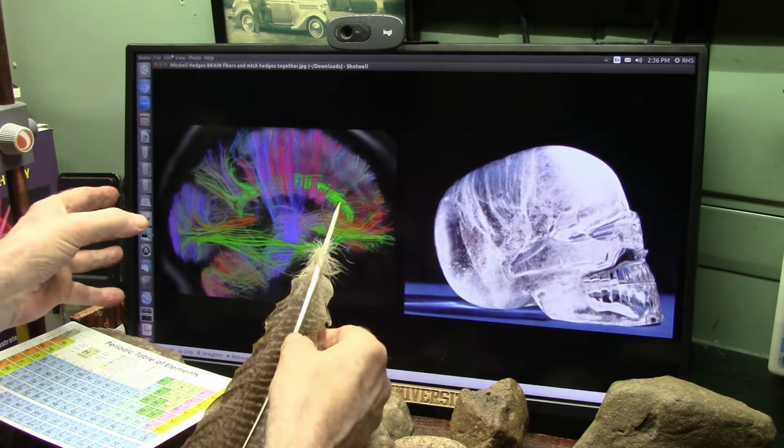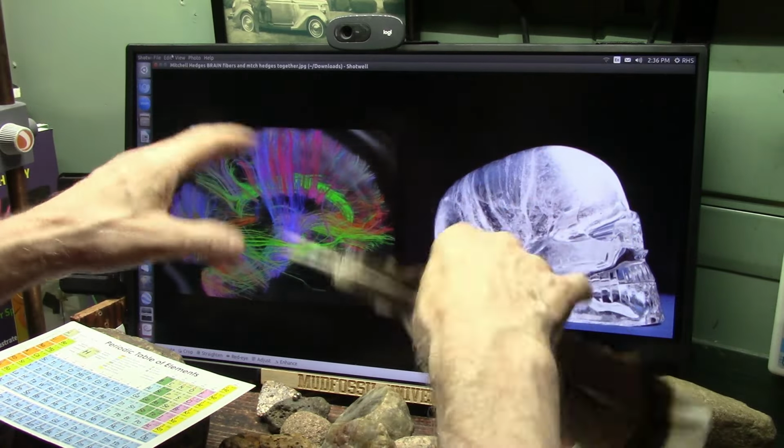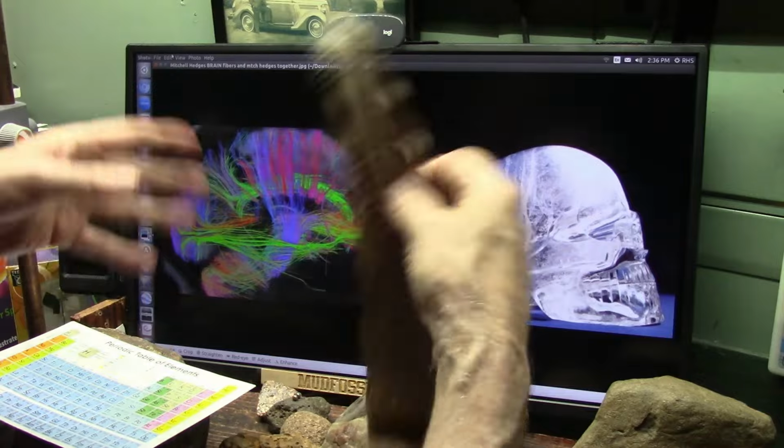So your brain, I think this is a cerebellum. Yeah, I believe so. Anyway, you got your cerebrum, your cerebellum, you got your visual cortex, you got your medulla oblongata, you got all kinds of stuff. And they all control a certain thing. Some of them control nervous systems and the temperature and the autonomic system where everything just runs by itself.